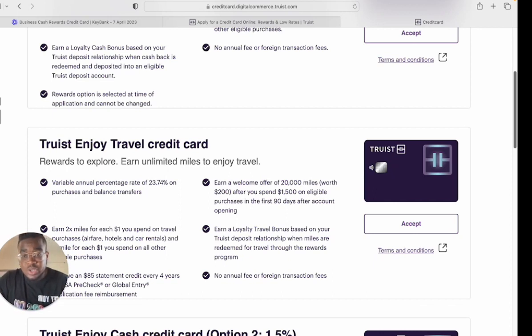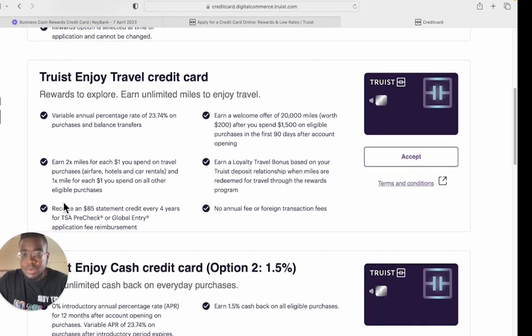All right, then you got the Truist Enjoy Travel credit card. It's a variable APR. The APR is not great, but it's 23.74 on purchases and balance transfers. You can earn a welcome offer of 20,000 miles, equivalent to $200, after you spend $1,500 on eligible purchases in the first 90 days of account opening. It's a pretty good intro bonus. You can earn 2 miles for each dollar you spend on travel purchases, airfare, hotels and rentals, and 1 mile per dollar you spend on other eligible purchases. You can receive an $85 statement credit every 4 years for TSA PreCheck and Global Entry application fee reimbursement.